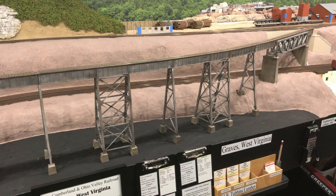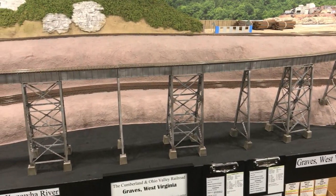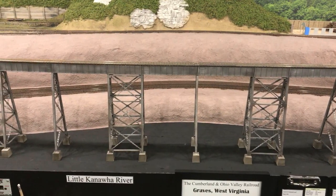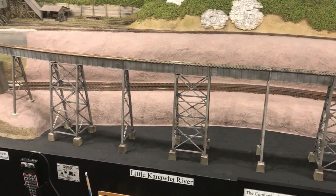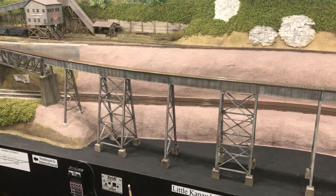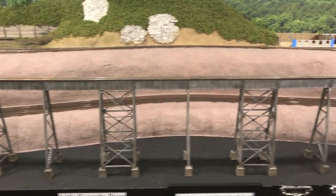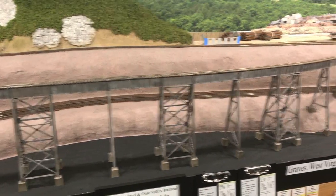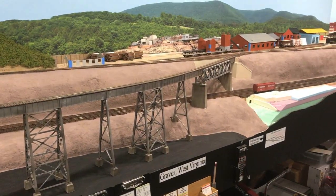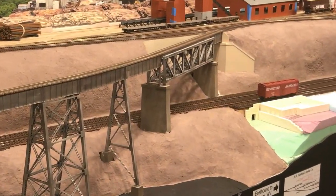And once those are covered and finished and the track is ballasted, then I can go ahead and permanently put in the bridge and pour the water and detail all of that and pretty much have this area complete. I'm hoping to have all of this done by the end of the year. And that would include building the lumber mill.